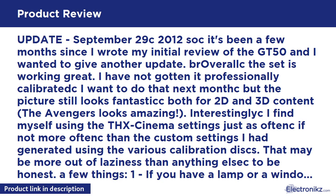The bezel is very thin and the set is not that much thicker than the Samsung LCD I had just a few weeks ago. I really like how it looks in the room. The screen swivels about 10 degrees either direction, which is nice. It's also much lighter than I thought it would be. I was able to put the stand on and lift it into place by myself, though clearly you should have someone help you. I was just excited. This is a really great set.